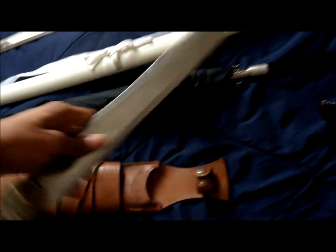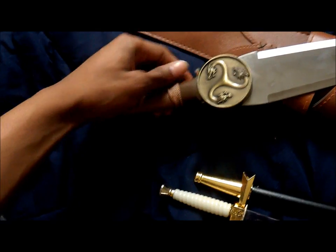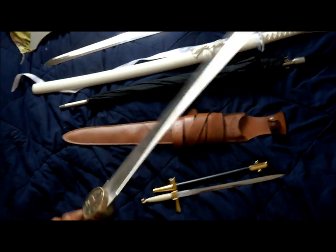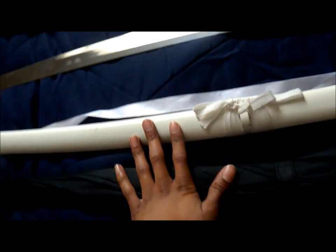If I'm not mistaken, it is still a pretty short sword in comparison to some. Need to fix this. And well, yeah. Nicely sized. Yeah. Good for slitting the throat. Just letting you know, all are good for slitting the throat. Show you all that later.